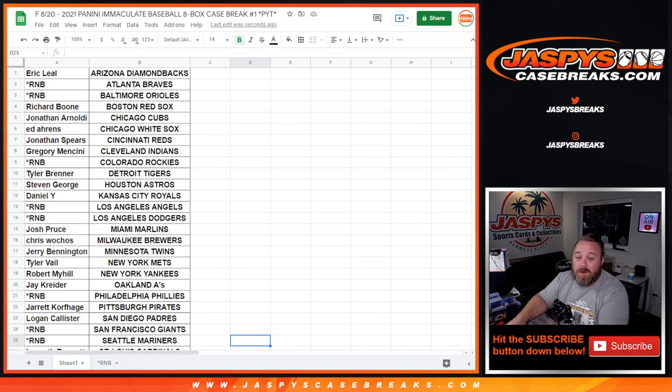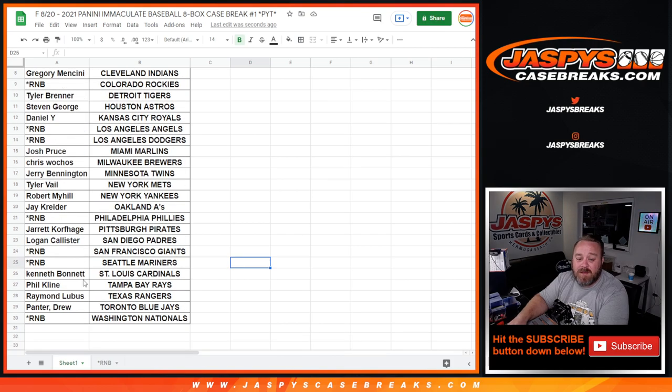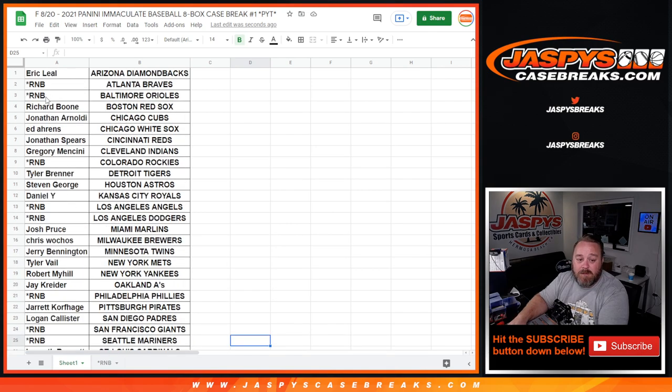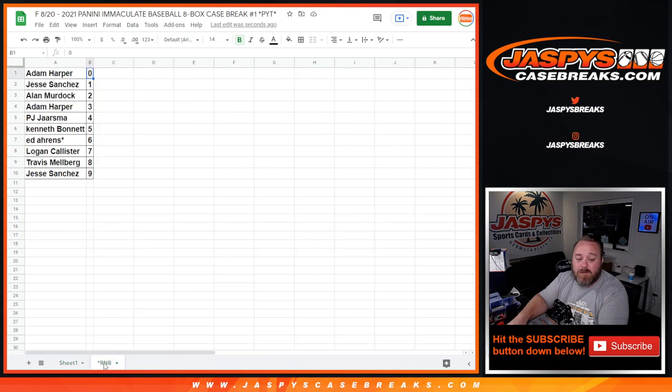We had one random number block, which encompassed 9 different teams. So here's our full list of customers and respective teams, from Eric and the Diamondbacks down to the Nationals in that random number block. Every team that you see here with a random number block in it is all in one single random number block. And here are the results of that random number block randomizer, which that video has been added on YouTube already. So if you need to watch the results, right here.